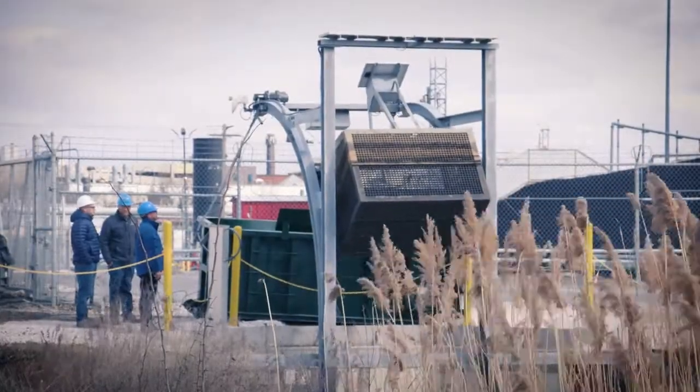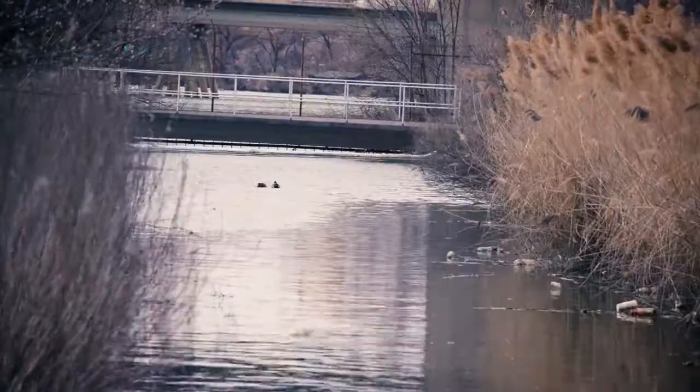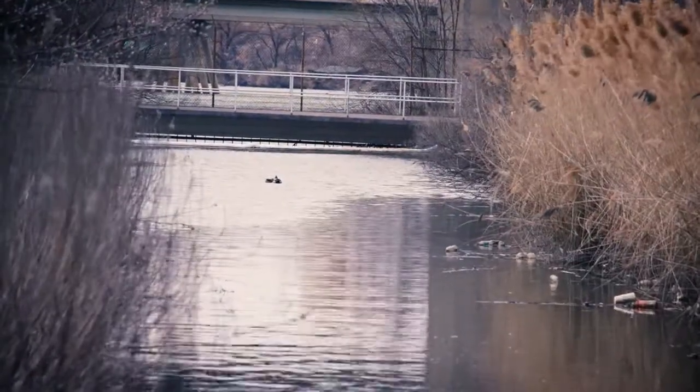I came up with the idea for the trash elimination device with my concern of the trash that was flowing from storm drains into the Patapsco River.